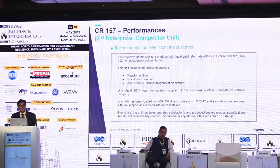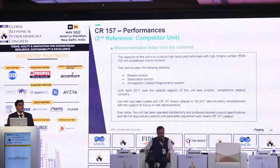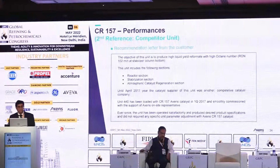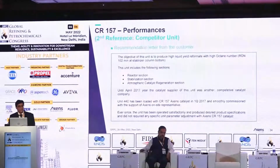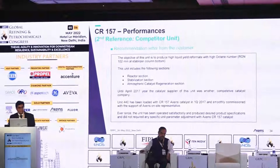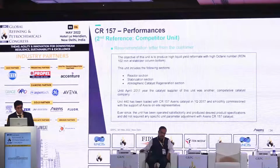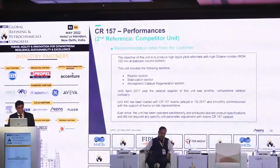And the second reference we have is also from a competitor unit. We have received the recommendation letter from the customer, so I would like to read the letter. The objective of this unit is to produce high liquid yield reformate with a high octane number around 102 minimum at the stabilizer column bottom. The unit includes the following sections: reaction section, stabilization section, atmospheric catalyst regeneration section.